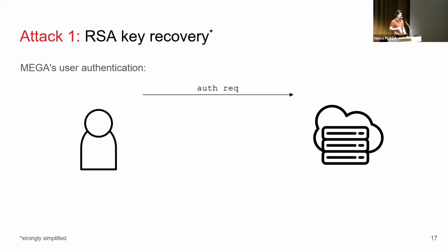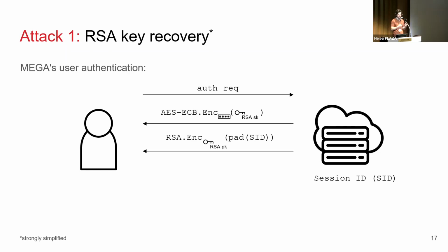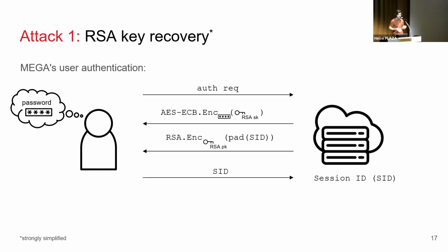First, the user sends an authentication request and fetches the encrypted RSA secret key from the server. The server picks a session ID and encrypts this session ID to the RSA public key of the user that tries to authenticate. The user then uses their knowledge of the password to decrypt the RSA secret key and uses that key to recover the session ID. And to conclude authentication, the user will send back the session ID to the server to prove that it successfully recovered access to the RSA key material.